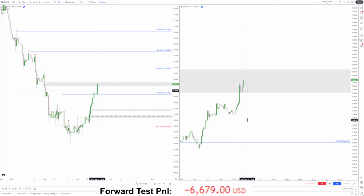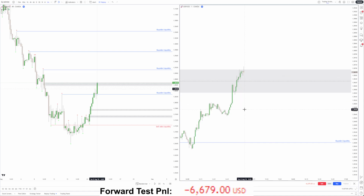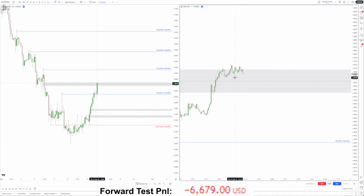Brilliant. And then what we're going to do is just wait for price to push in the opposite direction, which it hasn't. Okay, it still hasn't. We need a strong push down with fair value gaps. Nothing yet. We're waiting for a structural shift.